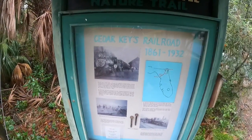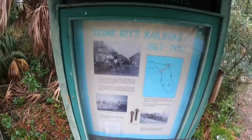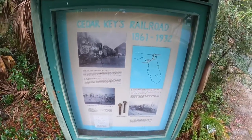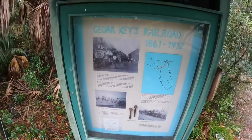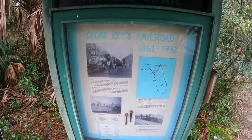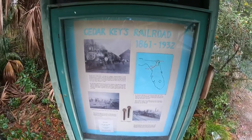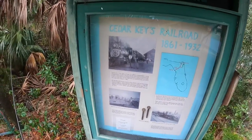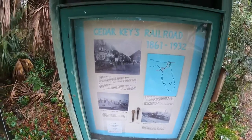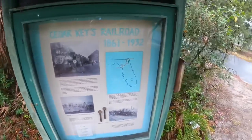Good morning, y'all. I am here at the Cedar Key Railroad Trestle Nature Trail. Say that 5 times fast. And this is a cool spot I'm about to check out for the first time. I'm at the trailhead here. It's about a 5 to 10 minute walk back to the end of the old railroad trestle, where the remnants of that trestle are. Some nice structure, some deep water.